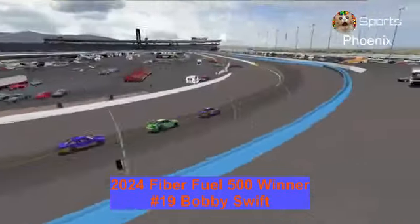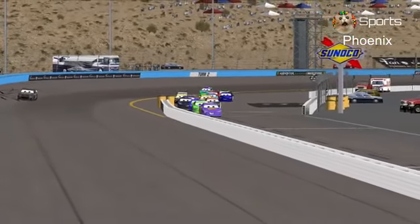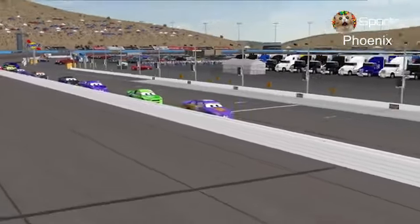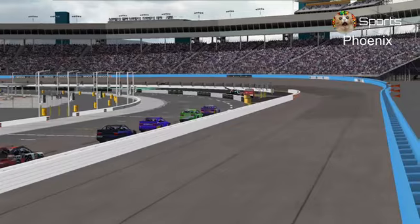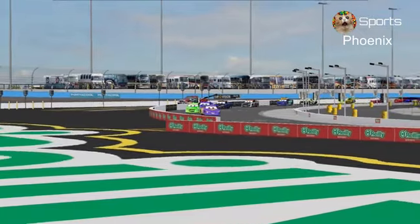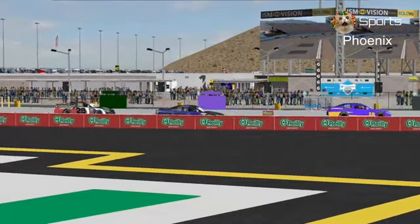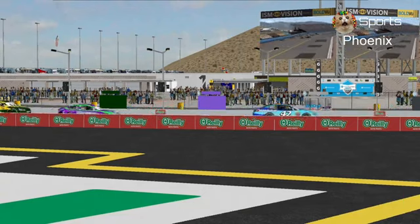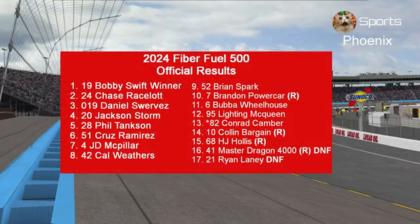Congratulations to Bobby Swift, the winner here at Phoenix. And Brandon Powercar is taking another lap. He thinks that the race isn't over yet. That's strange. Here are the official results. Jackson Storm is the fastest car of the day.